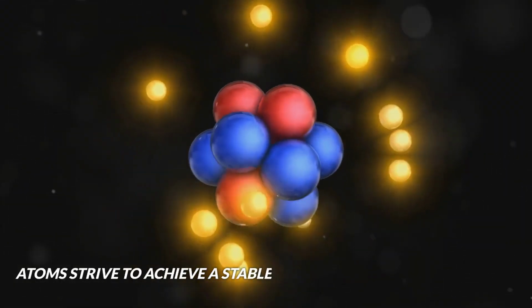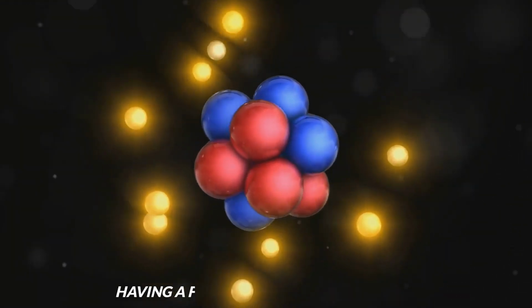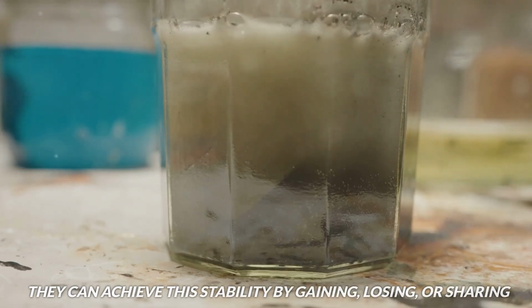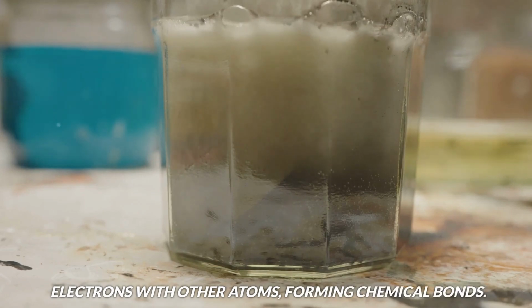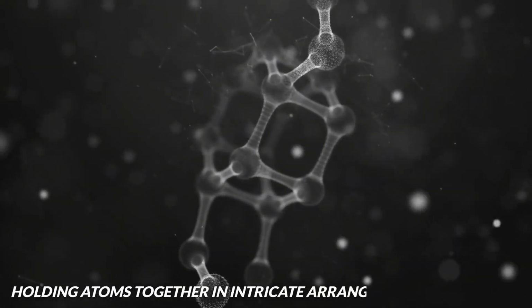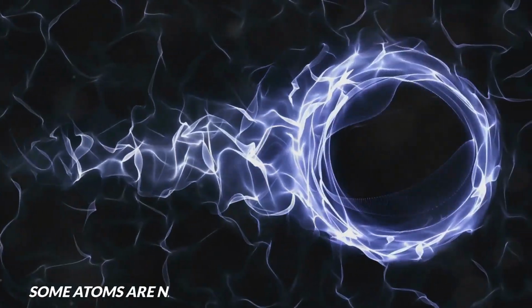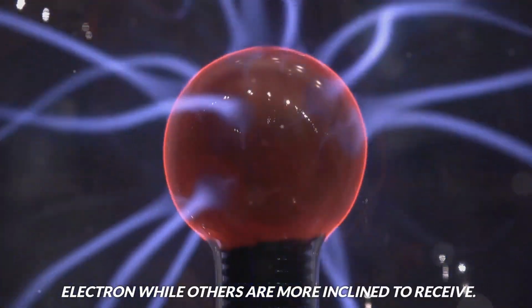Atoms strive to achieve a stable electron configuration, often by having a full outermost energy level. They can achieve this stability by gaining, losing, or sharing electrons with other atoms, forming chemical bonds. These bonds, though microscopic, are incredibly powerful, holding atoms together in intricate arrangements that dictate the properties of the resulting molecule.